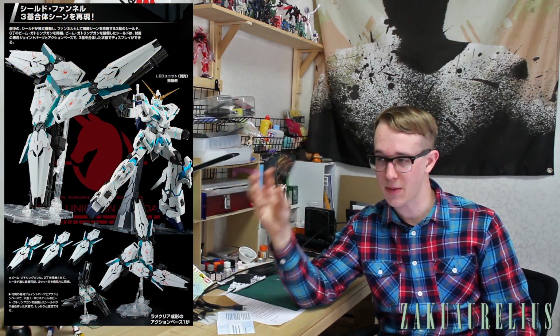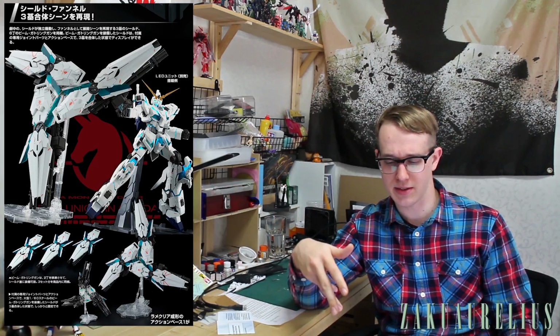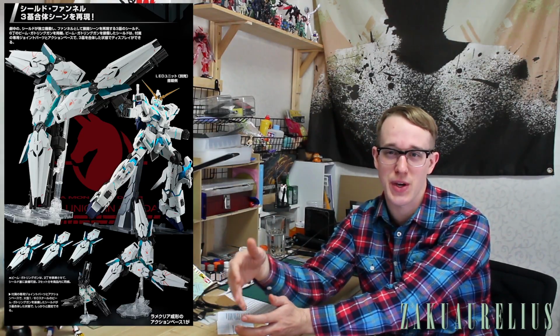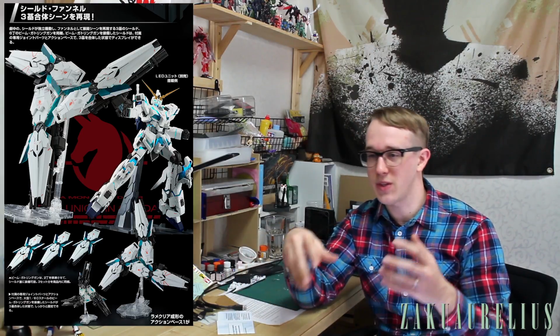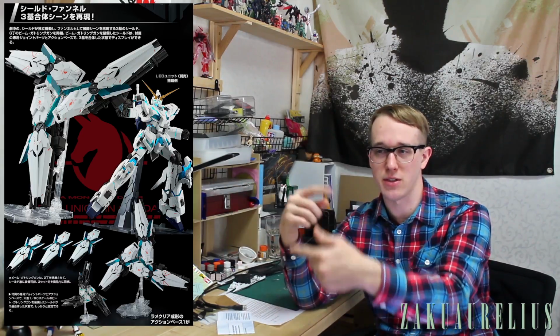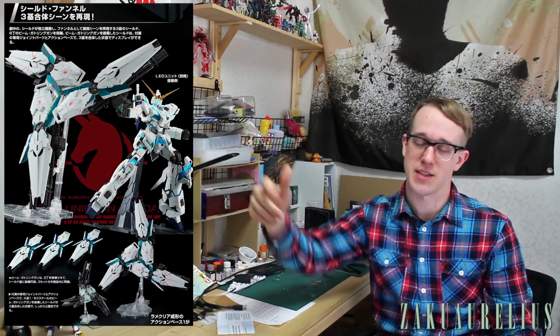So you can make the triple funnel beam Gatling gun shield things from episode 7 of Gundam Unicorn. It also comes with a separate piece for holding the shields. Now, I haven't seen that it comes with an action base. Maybe you have to buy the action base separately. If so, that's pretty shit on Bandai's part. They should include the action base as well. But either you get an action base or you have to buy one in order to use the connection piece for the shields to have the shields doing the triangle thing and the Unicorn doing its thing.